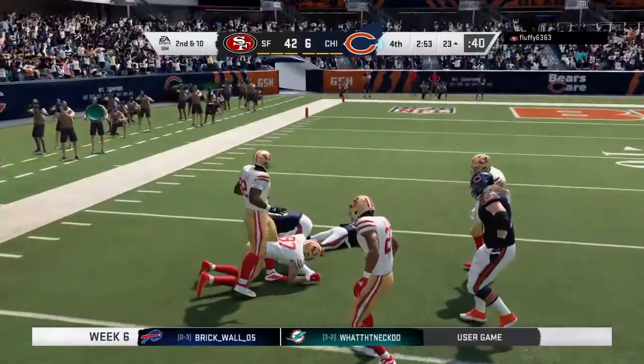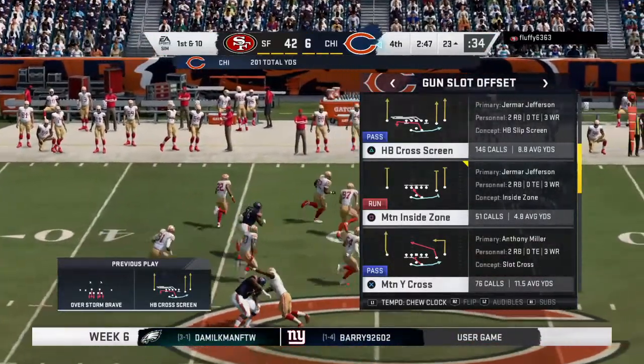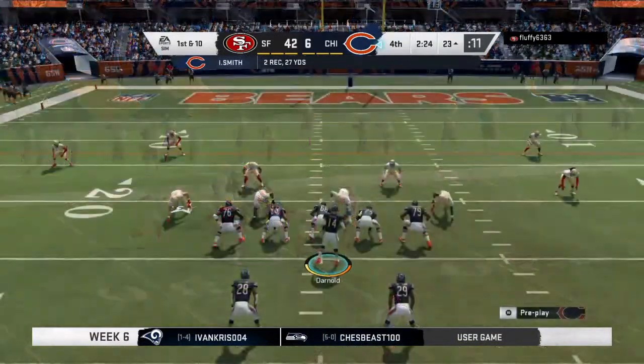And he goes down, but not before getting this inside the 25. And this will move the chains again as the tackle's going to be made at the 49ers' 23. First and 10 at the 23-yard line.